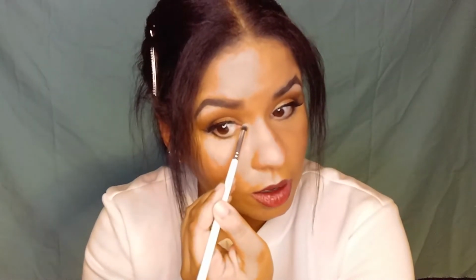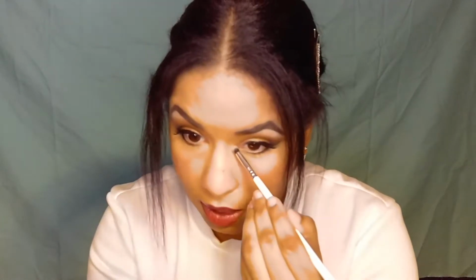I want to just use that to dot the corner of my eye. I'm going to get a little closer to y'all so y'all can actually see it. Quartz was the other part of that duo with Topaz, so that's a color I'm already familiar with. Okay, so our eye look is done. I'm going to set my look really quickly off camera. Then I'll come back and we will swatch this little 9-pan palette, and then we'll review both of them. Alright guys, so this is the finished look.